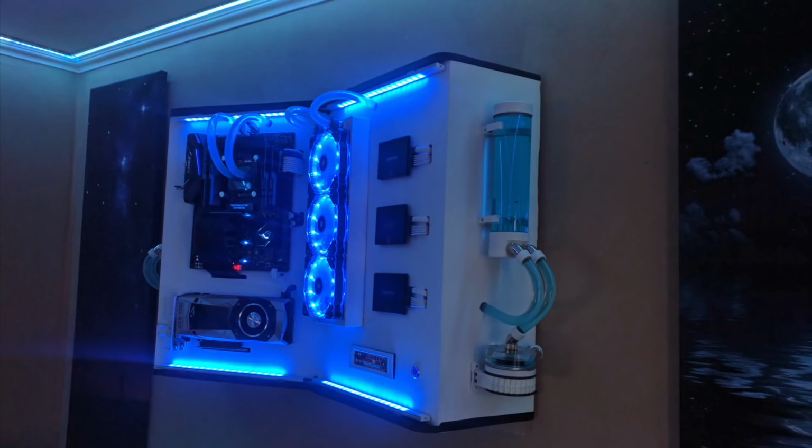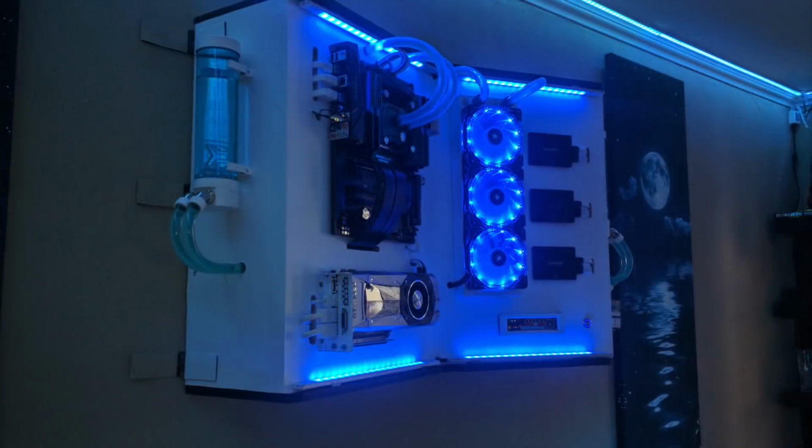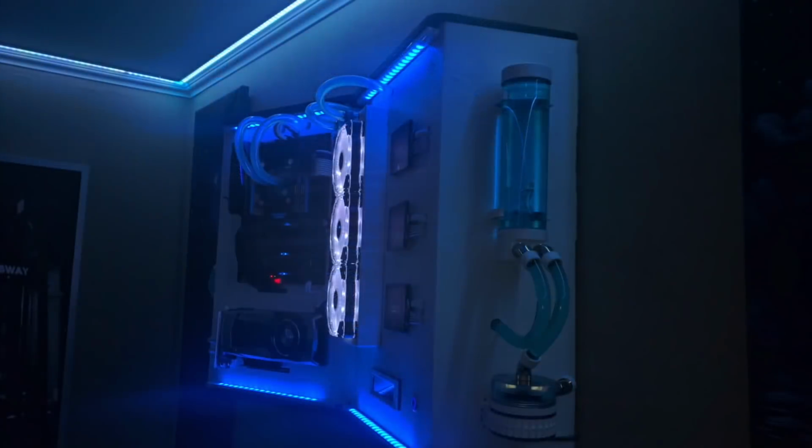But it looks insane. Water cooling here, some blue RGB lights, some LED fans, and for the most part, it looks like it was all DIY. I don't know if this is an actual pre-built case that you can buy.